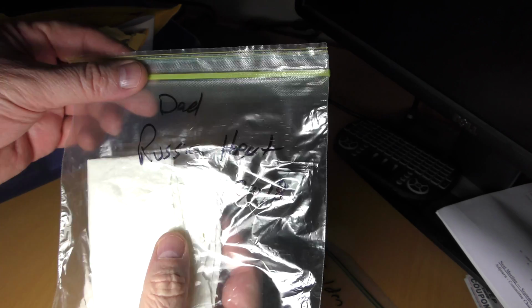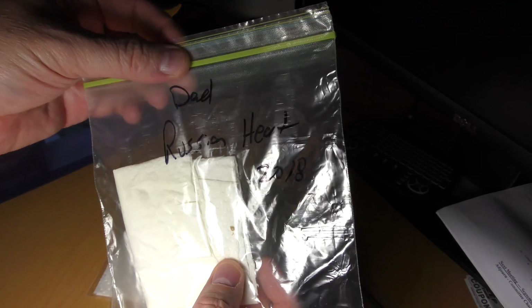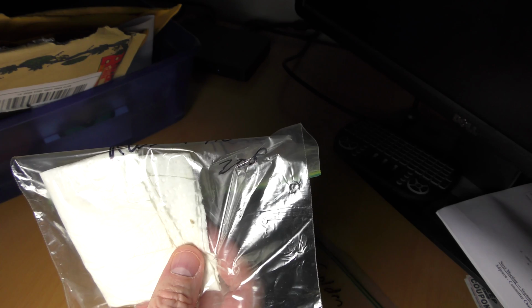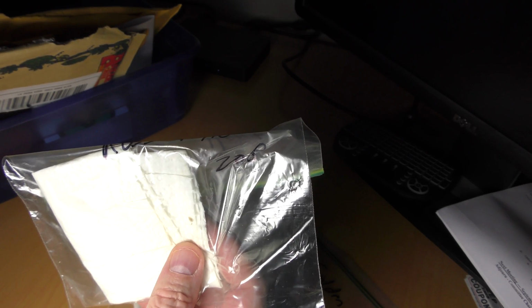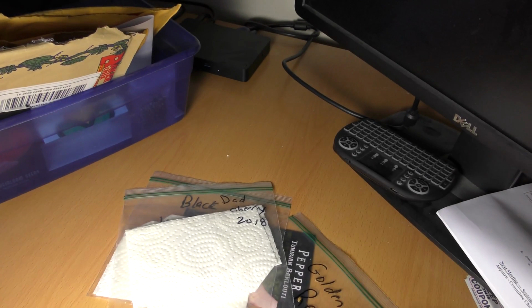Oh yeah, this is my dad had gotten some seeds from one of his friends. This is a Russian heart, ox heart style. This was 2 years ago. Didn't have much luck. I think I got one tomato to ripen. So I saved the seeds from it. And this was 2 years ago. Didn't have any luck last year. But we'll try again this year and see how we do.